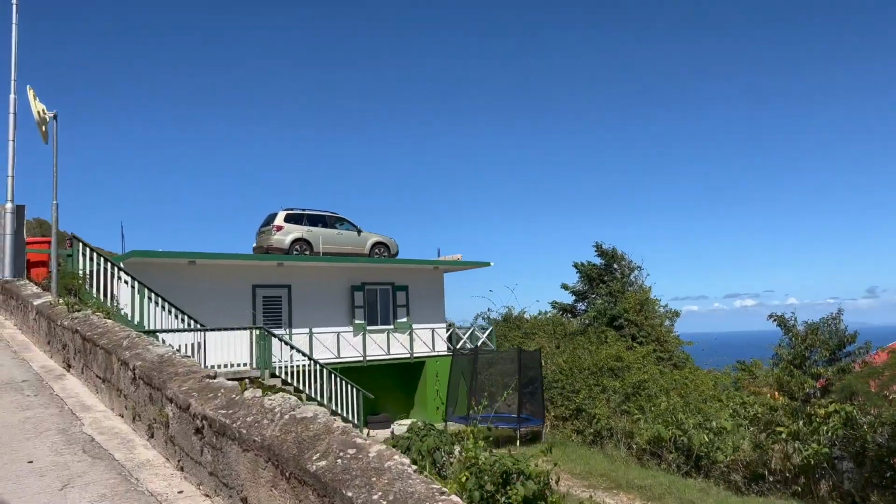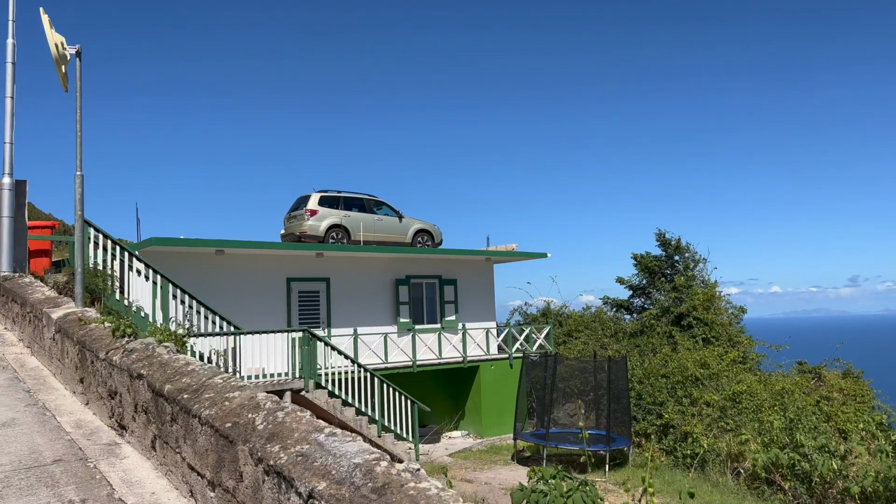About this space-saving house with the garage on the roof.